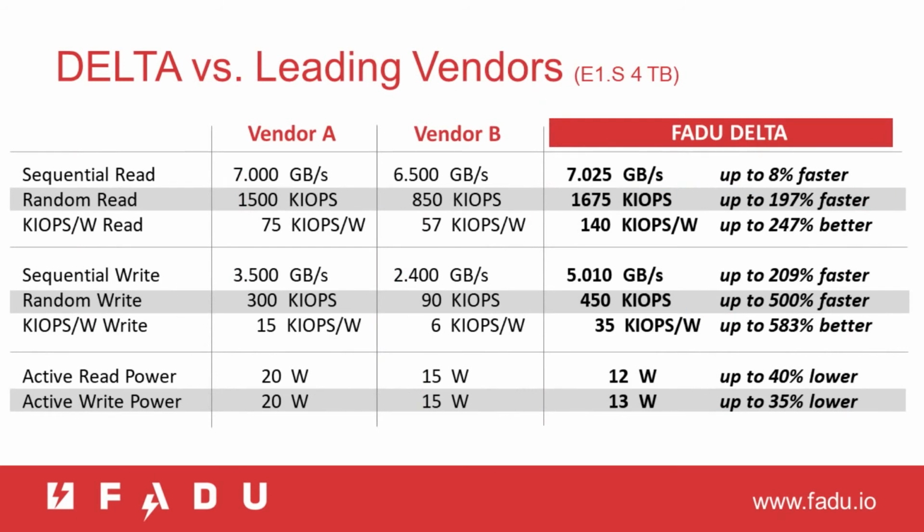The leading vendors in the industry have announced their Gen 4 drives. Their performance is in the table on the left side and the FADU Delta's performance on the right-hand side. As you can see, in every category, we beat the performance of the competition. On sequential read, at FADU Delta, we're about 8% faster than the competition. On random read, we're up to 197% faster with FADU Delta. Our K IOPS per read far exceeds everybody else in the industry.